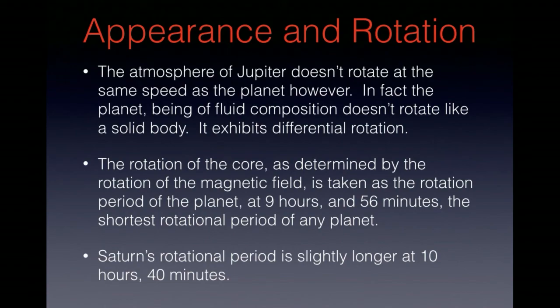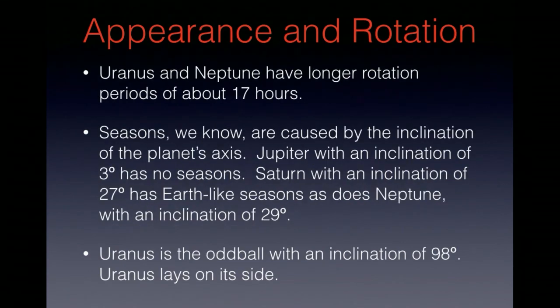The rotation of the core, which is determined by the rotation of the magnetic field, is taken as the rotational period of the planet: 9 hours and 56 minutes, which is the shortest rotational period of any of the planets in the solar system. Saturn's rotational period is slightly longer at 10 hours and 40 minutes. Uranus and Neptune have longer rotational periods of about 17 hours.